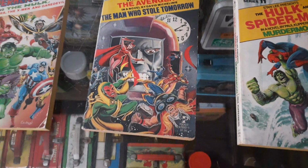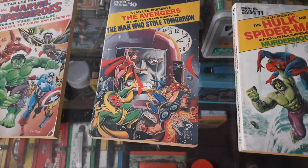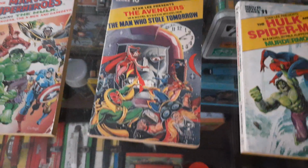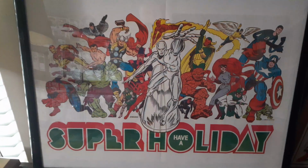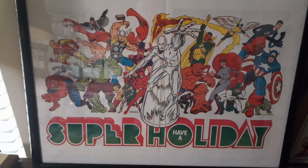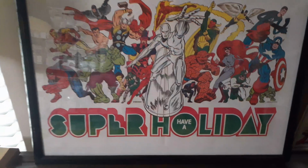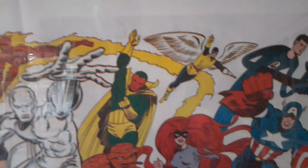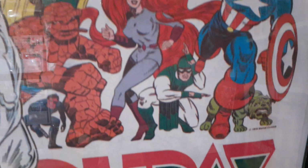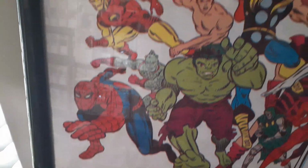So that is my look at Marvel's foray into the paperback. And I'll leave you with this, a Jim Steranko poster. I love that one for 1978. I love Jim Steranko. And you really don't see this very often, if ever. Just leave you with a little bit of that Steranko goodness.